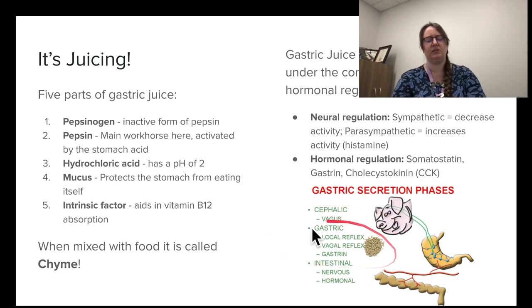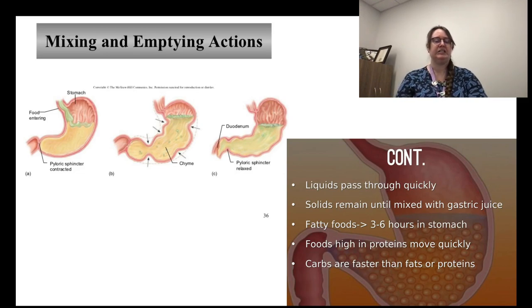I believe I have another page that actually has a better enhanced version. Enhance. So here's, again, the mixing and emptying actions. As you can see, it struggles back and forth, back and forth, back and forth, and then drains. So the bolus is entering this sphincter, and you know, just how the sphincter closes up on normal days. Now, what passes through and how quickly?